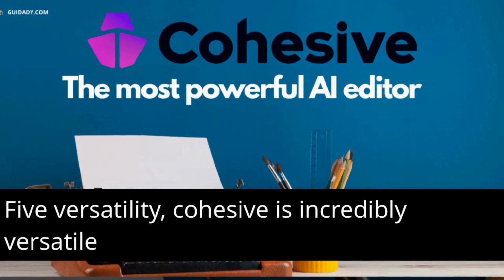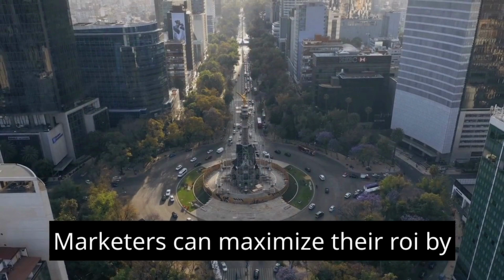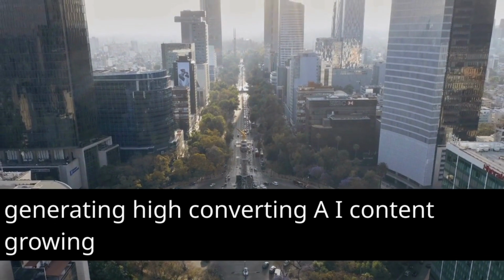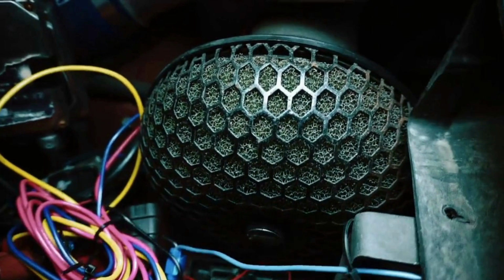5. Versatility. Cohesive is incredibly versatile and caters to a wide range of industries and roles. Marketers can maximize their ROI by generating high-converting AI content, growing social media presence, improving search engine rankings, and creating ad copies that drive digital growth.